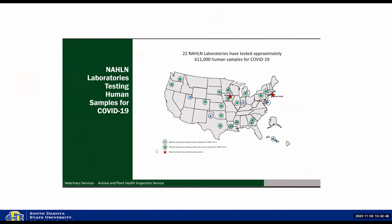We had to obtain a CLIA license. That's the Medicare type of license that's needed to test people. So we are one of the 22 non-laboratories that are testing, a total right now of about 611,000 human samples for COVID-19. This map was made, I think, last month, probably early last month, or maybe even more, of those that are doing that.